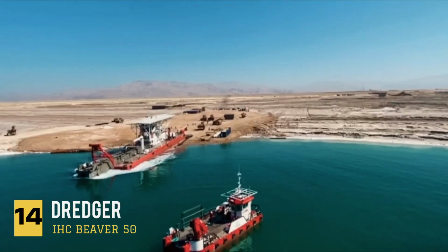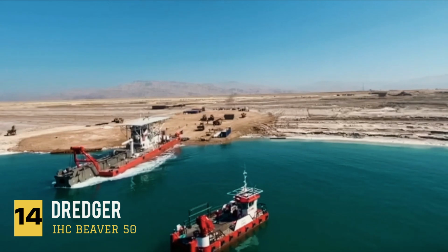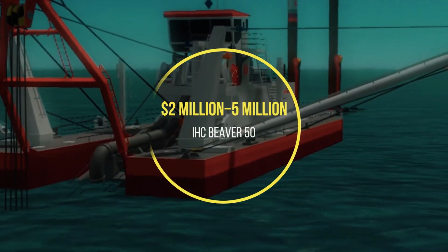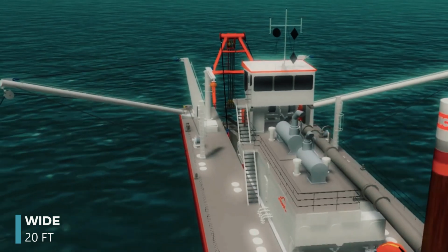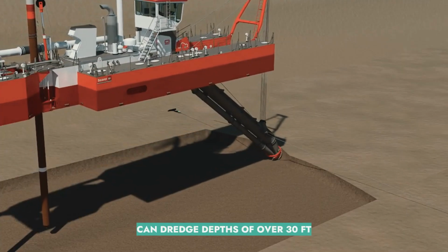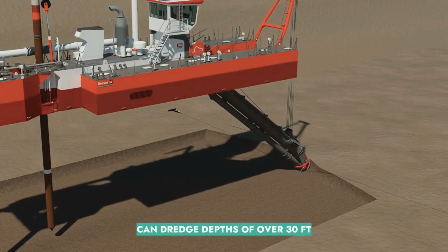Finally, let's examine the Dredger, specifically the IHC Beaver 50. This maritime equipment, costing between $2 million and $5 million, measures 20 feet wide and up to 80 feet long. It can dredge depths of over 30 feet, making it crucial for maintaining waterways and ports.